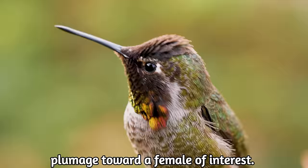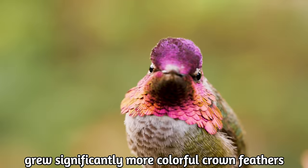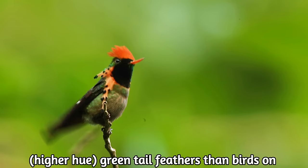One study of Anna's hummingbirds found that dietary protein was an influential factor in feather color, as birds receiving more protein grew significantly more colorful crown feathers than those fed a low-protein diet. Additionally, birds on a high-protein diet grew yellower, higher hue, green tail feathers than birds on a low-protein diet.